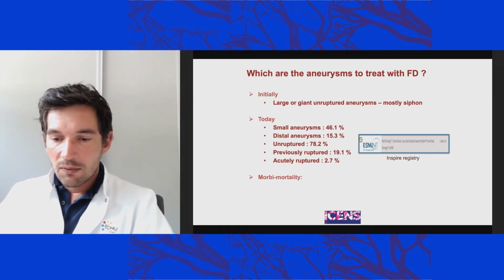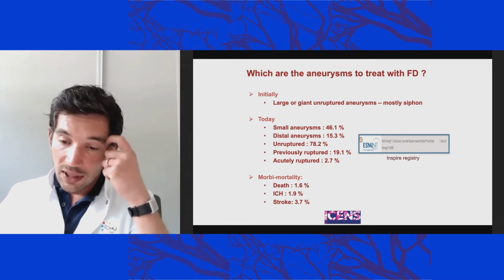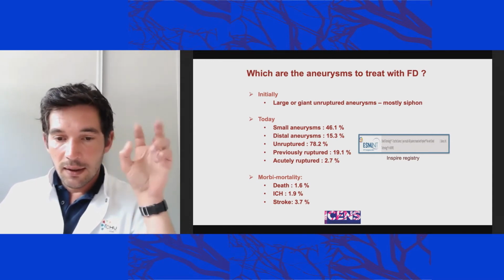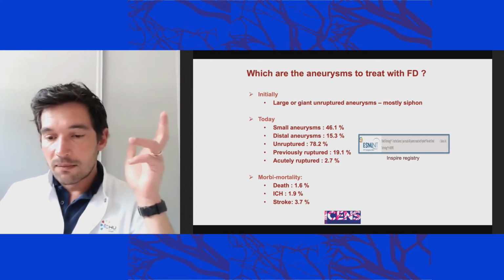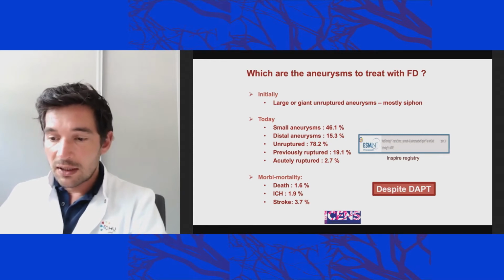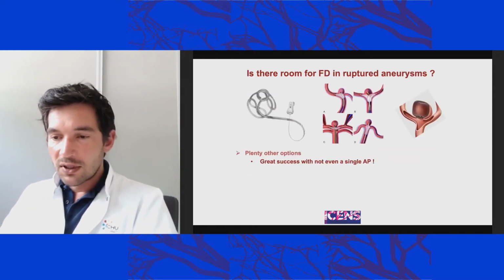And when we look at the morbidity and mortality with flow diverters, we still have 1.6% death, 1.9% intracranial hemorrhage, and 3.7% stroke, which means that there is a risk using flow diverters, despite the dual antiplatelet treatment. So this is one of the limitations of the flow diverters, using dual antiplatelet treatment, but it will prevent against stroke. So is there room for flow diverters in ruptured aneurysms?